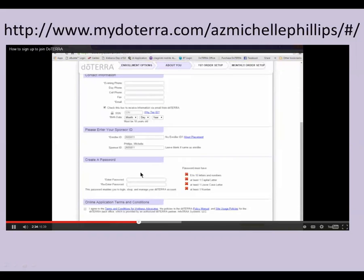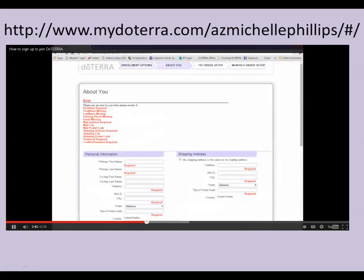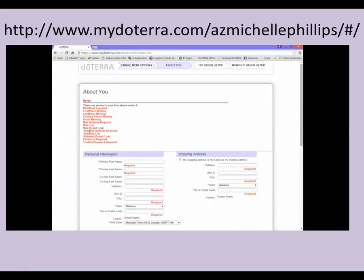You're going to enter a username and the password that you create. Agree to the terms with a little click here, and continue. Now, if you missed anything by accident that is required, it will show up here for you. As you can see, mine is completely all red because I didn't fill anything in. Your second step is to do this first order setup. That will be where you pick your enrollment kit, and if you don't want to do an enrollment kit, you can select the $35 enrollment that just gives you the book.